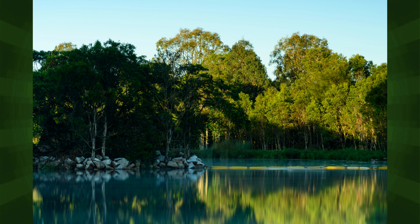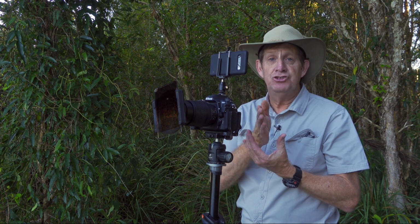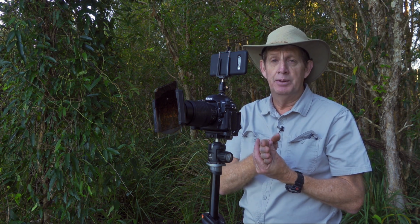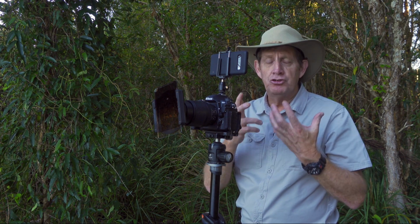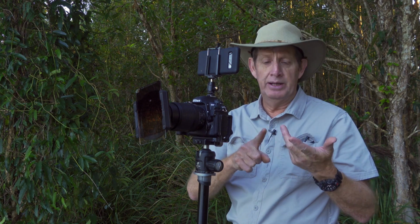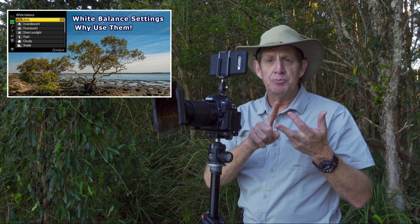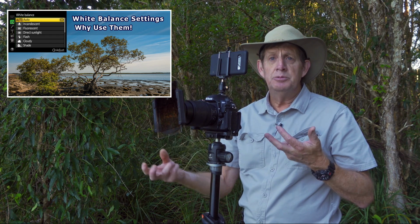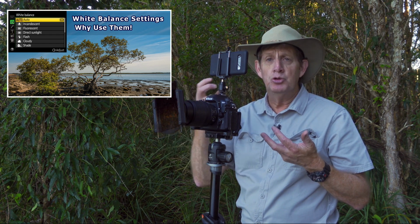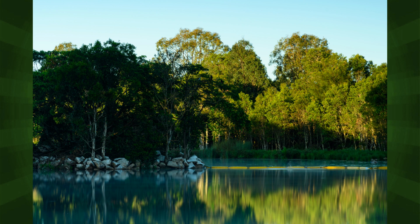Remember, I shoot JPG and RAW. The photos you're seeing here right now are JPEGs straight out of the camera. If you're shooting in JPEG, make sure that your camera is set up properly. Make sure that your picture profile is correct. Make sure that your white balance is set correctly, because if they're not, especially white balance, then it's going to be very hard to adjust your white if you want to touch it up. My picture profile is set to landscape. Now that looks so nice.